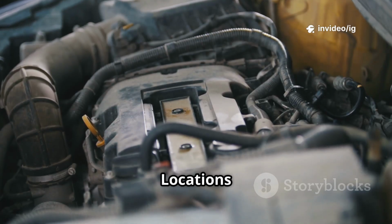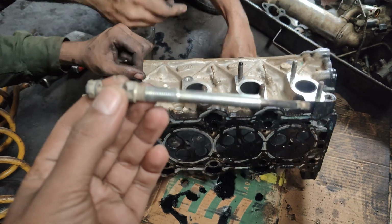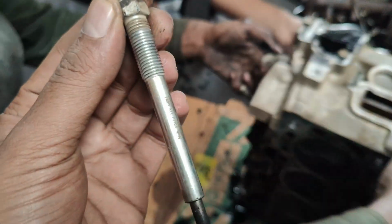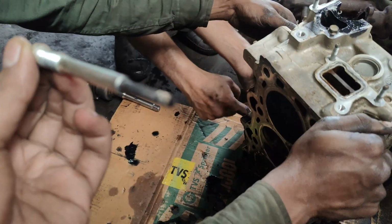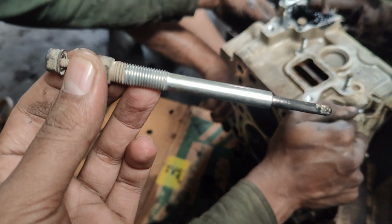Sensor and component locations. Where to find them? To diagnose P0675, check these key parts. Glow plug for Cylinder 5. Location: threaded into Cylinder 5 on the engine block near the fuel injector. Function: preheats the cylinder to aid ignition. If faulty, it won't generate enough heat, causing startup problems.